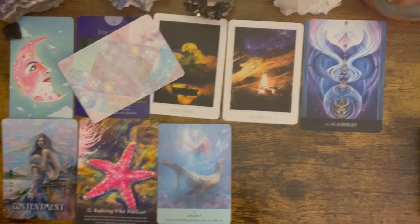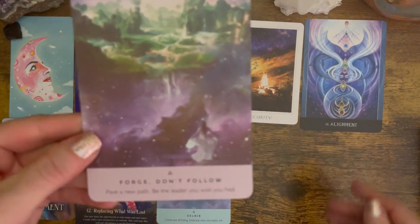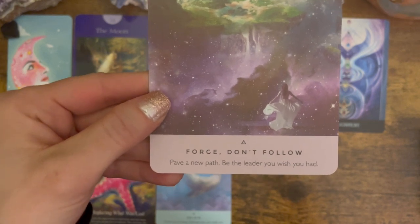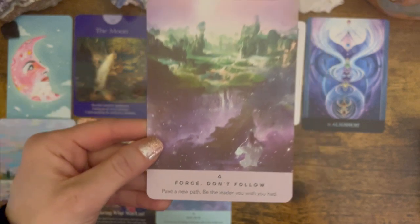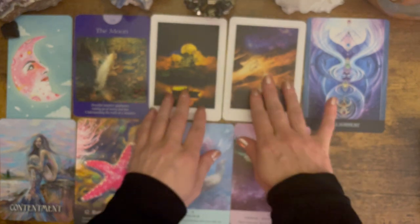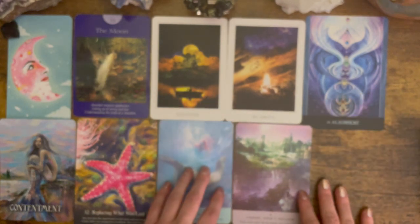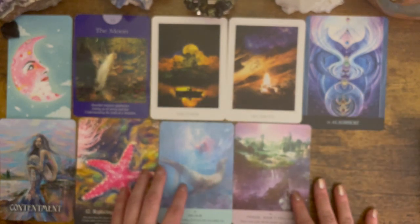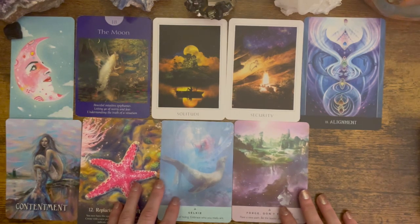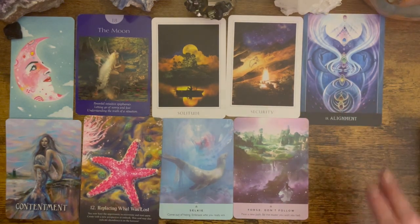Whoa. Okay, what are your guides helping you to release this year? And this one came out. Forge, don't follow. You see that? It says, pave a new path, be the leader you wish you had. Be the leader you wish you had. And that's so obviously true, right? If you wish that you had a mentor who could guide you through and make good choices in your life, be that mentor now. Be the mentor for yourself. Be that guiding light for yourself. Be that guiding light for others as well. But the thing is, you have to do that for yourself first before you can do it for others.